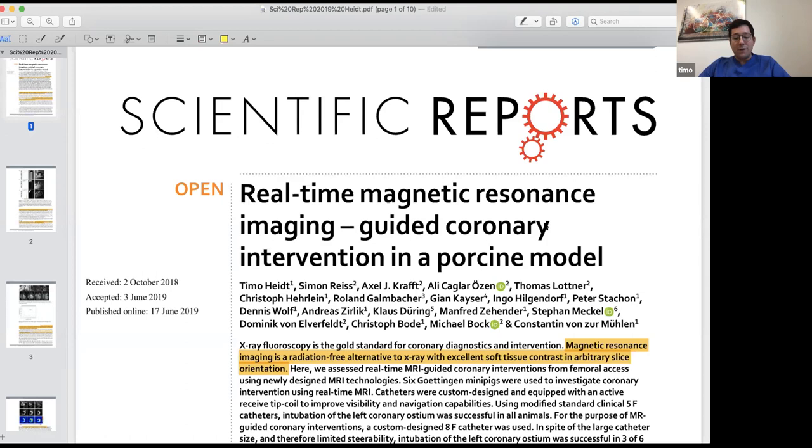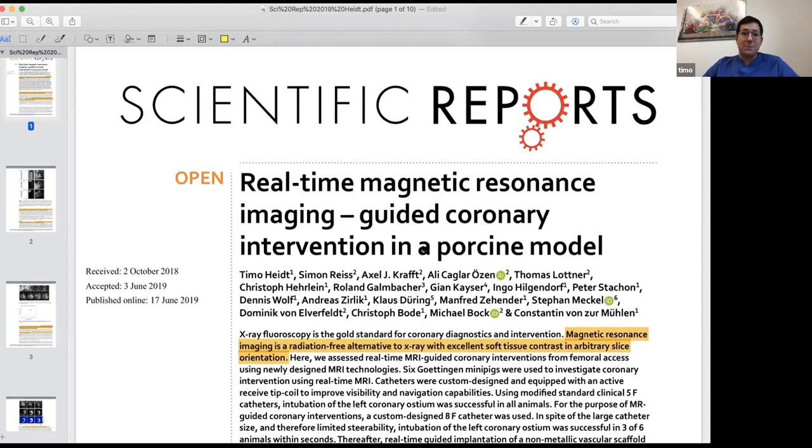There is, of course, magnetic resonance imaging coming into play as a radiation-free alternative, providing excellent soft tissue contrast and the opportunity to see everything in arbitrary slice orientation. You can see everything as you need it. It gives you direct visualization of the vessel wall. There are still discussions about temporal and spatial resolution, but you actually see the vessel wall. In the future this may give further alternative techniques, such as molecular-based contrast agents that let you see vascular inflammation, but that's a different topic that I don't want to go into today. And you have the chance to see everything without a contrast agent.